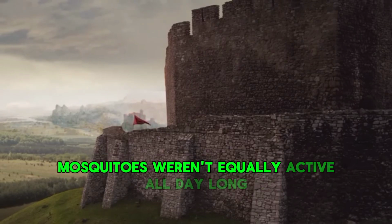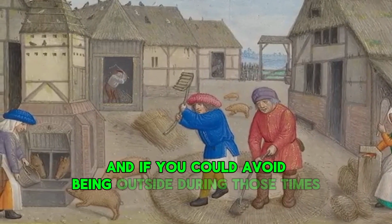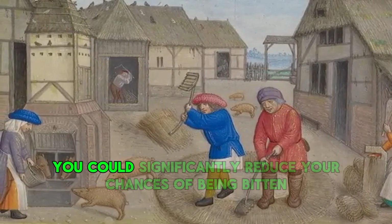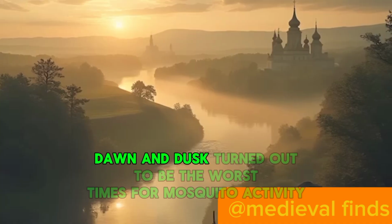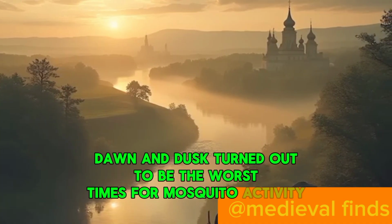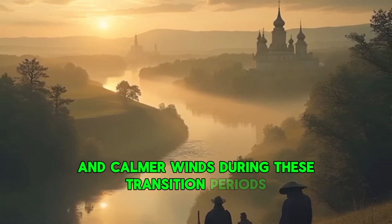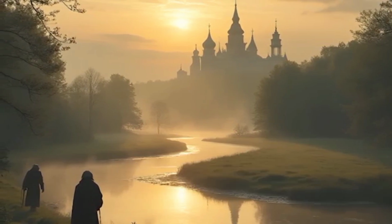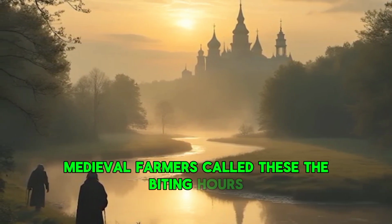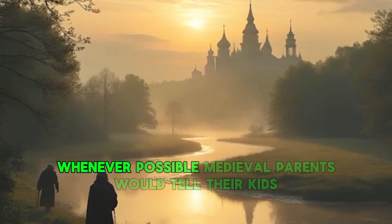Mosquitoes weren't equally active all day long. They had peak feeding times, and if you could avoid being outside during those times, you could significantly reduce your chances of being bitten. Dawn and dusk turned out to be the worst times for mosquito activity. The cooler temperatures and calmer winds during these transition periods created perfect conditions for mosquito feeding frenzies. Medieval farmers called these the biting hours and tried to schedule indoor work during these times whenever possible.